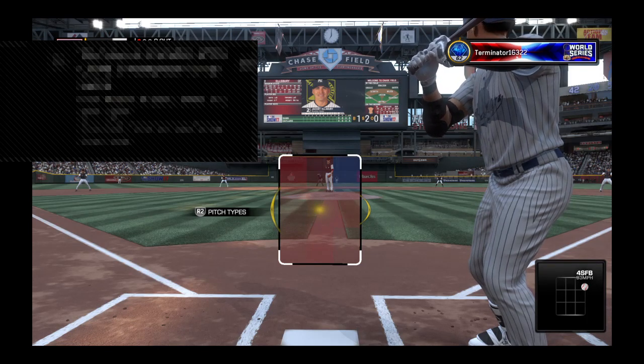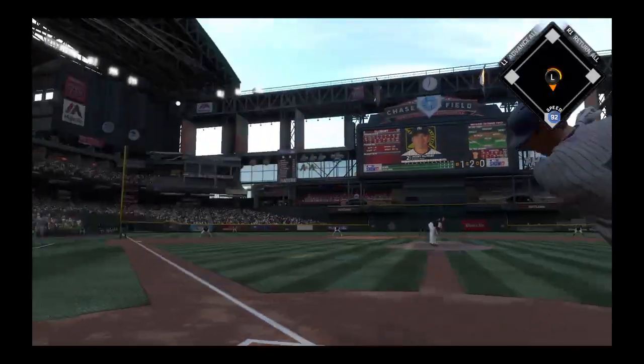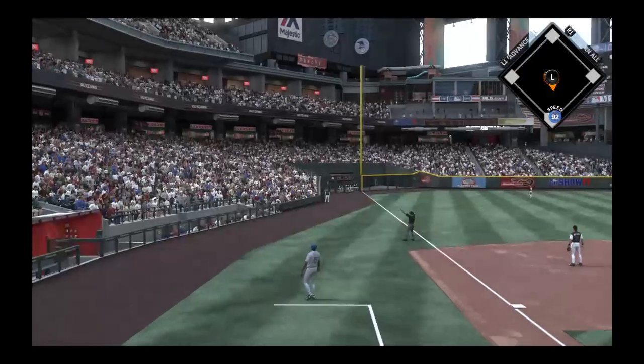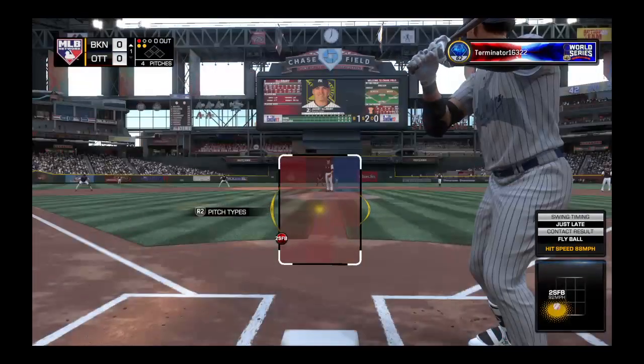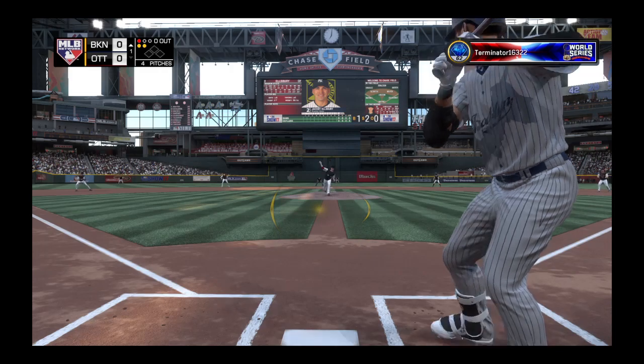Yeah, stuff. Stuff is obviously the important key to being dominant on the mound, but it doesn't mean a whole lot if you don't have outstanding control to go along with it. But he does, and he really spotted that pitch. Another 1-2 delivery.